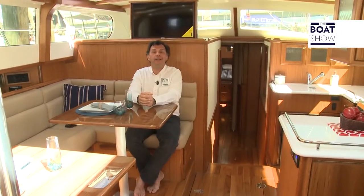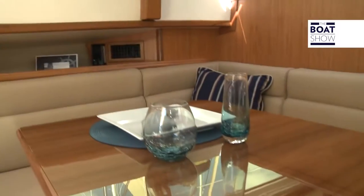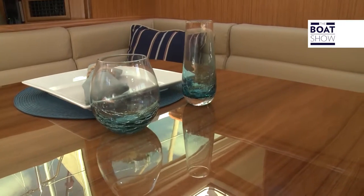The interior layout is quite unique. There are no traditional aft cabins. Here we are in the living area, a dining area, a sitting room and large kitchen. The three double cabins and two bathrooms are forward.